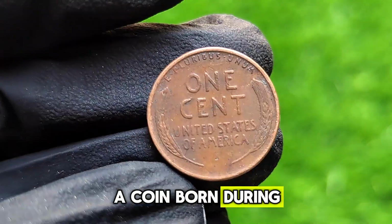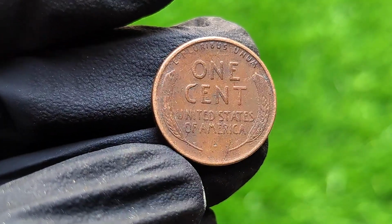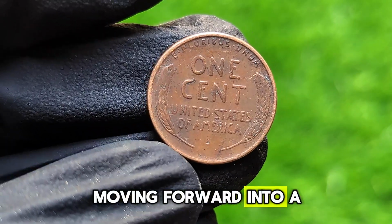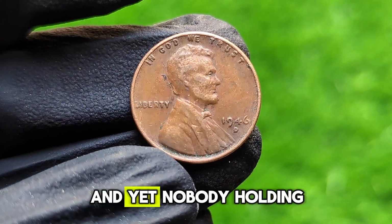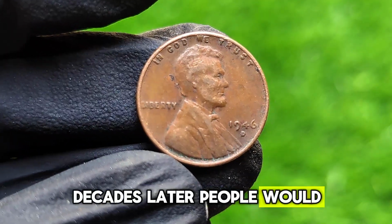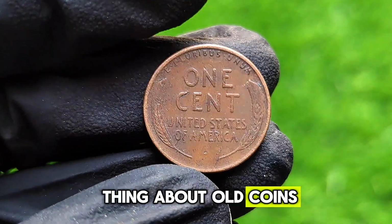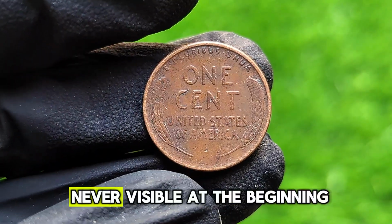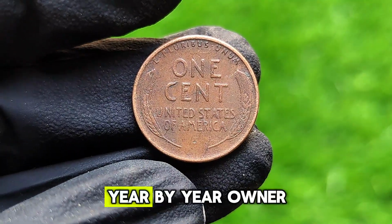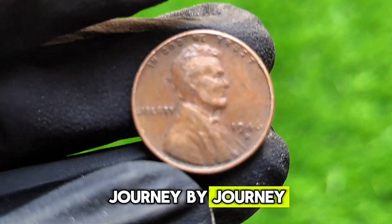A coin born during a moment of transition. A moment when America was changing. Growing. Rebuilding. Moving forward into a brand new era. And yet nobody holding this penny in 1946 could have imagined that decades later people would still be talking about it. That is the fascinating thing about old coins. Their true stories are never visible at the beginning. The story develops slowly. Year by year. Owner by owner. Journey by journey.